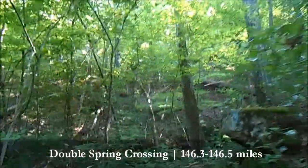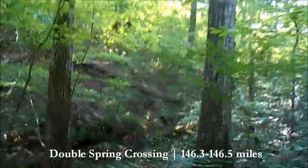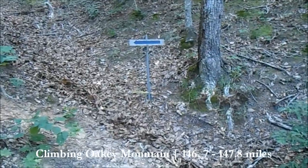This is shortly after that other water source that I just told you about. I just ran into a huge spider web, so I cut that one short. But yeah, so this is the first water. Probably about 3 miles into the hike. Alright, over.